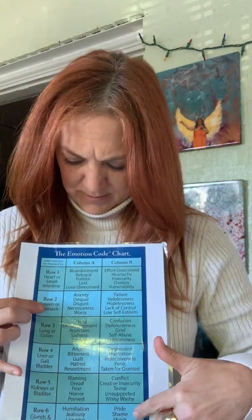So I've tuned in, and I'm going to ask, are there any trapped emotions that I can release right now? And I got a yes. So I'm pulling hard, and I can't break. The first trapped emotion I need to release is in column A, column B, row 1, row 2, row 3, row 4, row 5. Row 5, kidneys and bladder. Okay, and we know that it's in column B and row 5. So the emotions in this are conflict, creative insecurity, terror, unsupported, and wishy-washy.